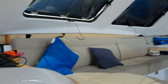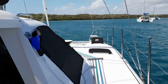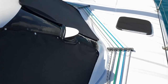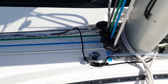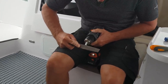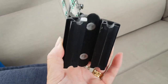If I quickly go outside without trying to move too much, I'll show you our water collection process. Homemade funnel which we melted, and there is the hose. Both into the hole down there. So, fingers crossed, we've got two going. We can fill up our tank without having to get the water maker out again. So, it goes in this section here.